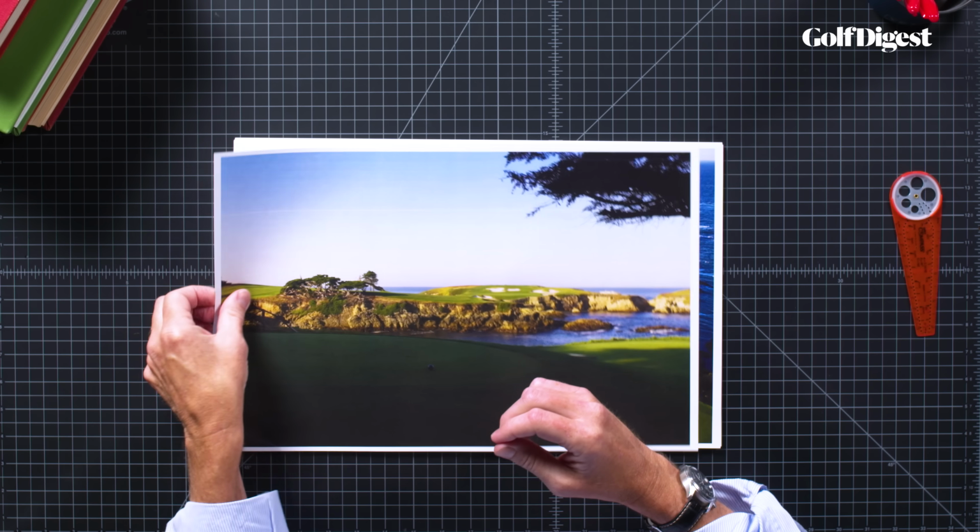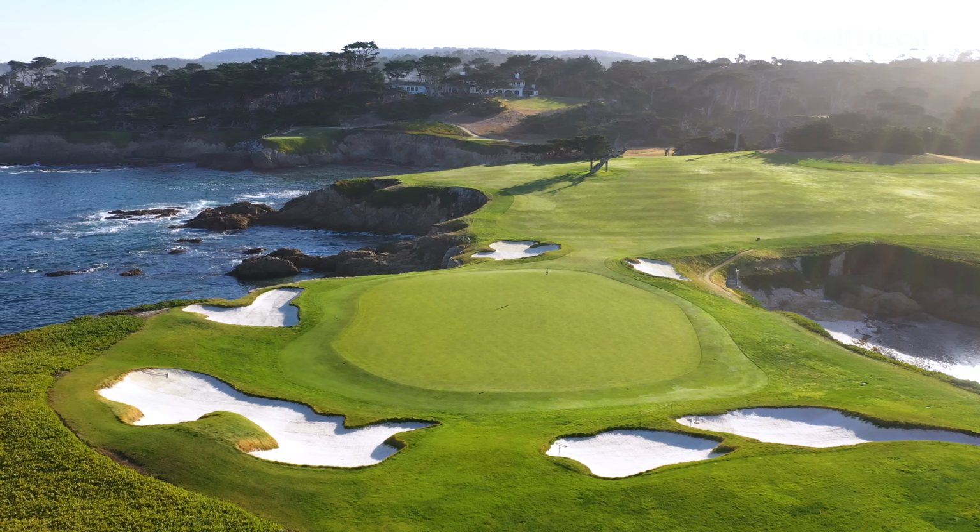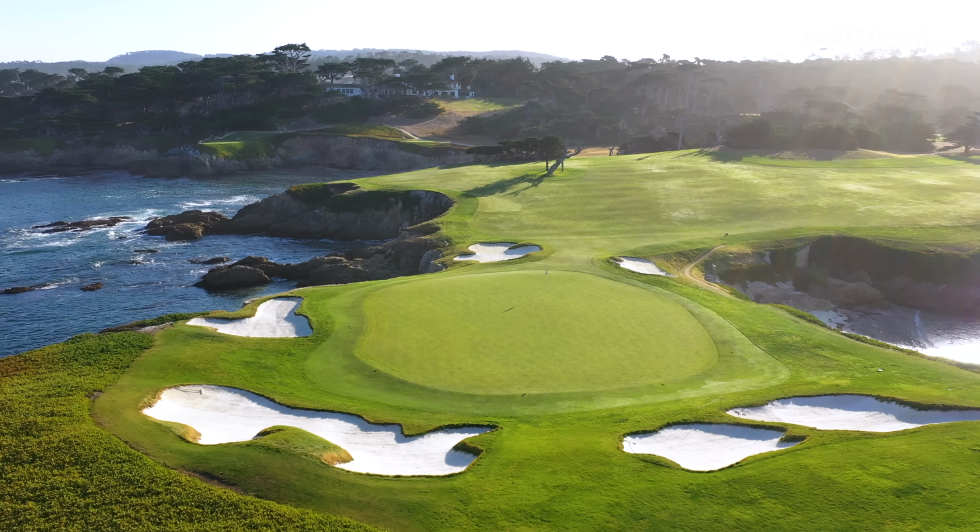While that may seem to be a big green for Cypress Point, it's not that particularly large overall. The average green size for courses in the United States is around 6,000 square feet, so considering the length of the incoming shot at 16, 7,500 square feet actually feels pretty small.